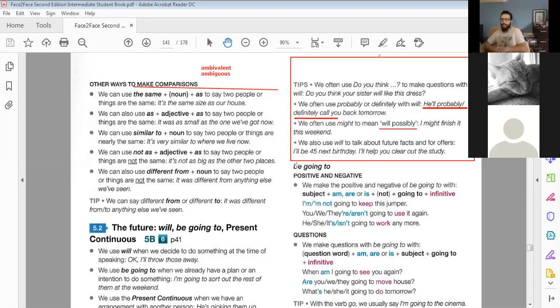So if someone asks you, are you going to meet him? And you say, I think I'll meet him tomorrow. And if you answer, I might meet him tomorrow, which do you think is more certain? When you say, I'll meet him tomorrow or I might meet him tomorrow? I'll. Correct. Yeah, the might makes it a little less certain. You're not as sure. You don't know. Maybe it won't happen. I might meet him.